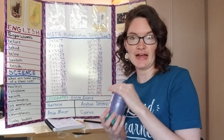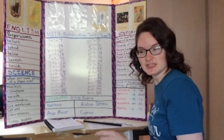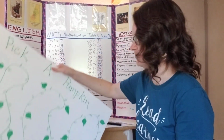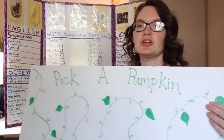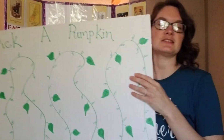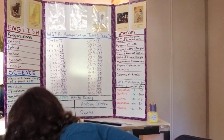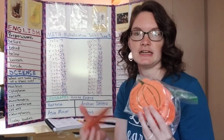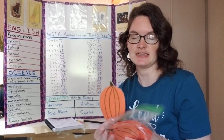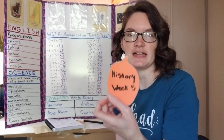I think for week 5 I'm going to do something new because we're getting a lot of sticks and I think they're kind of ready for something new. So I'm going to reuse something I did last year. I just took a foam board from Dollar Tree and called it Pick a Pumpkin. So I drew this vine on there, and then I made these pumpkins out of orange construction paper and cut them out and laminated them because I figured I'd be using them again. And then on the back with the dry erase marker, I'll write like History Week 5.